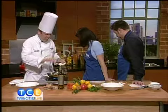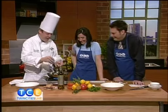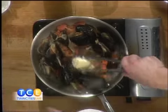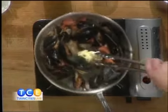Exactly. So now our white wine reduced, and now what we're doing is incorporating our butter. So, exactly. So we're making a white wine butter sauce, really, is what we're doing. I wish you guys could smell this. It just is delicious. Yeah, it's wonderful.